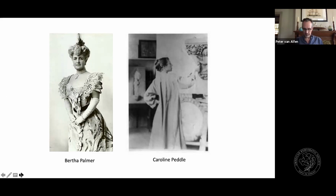a woman. As the bill was working its way through Congress, Palmer approached the artist Carolyn Peddle, who began work on the commemorative quarter dollar in earnest. Soon after the bill was approved, however, Peddle resigned in frustration from the project as it became increasingly clear that the powers that be in Washington and Philadelphia would rather someone else design the coin. And that someone else was, of course, Charles Barber.